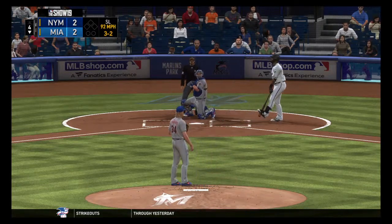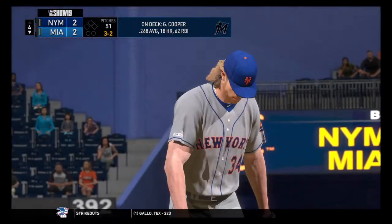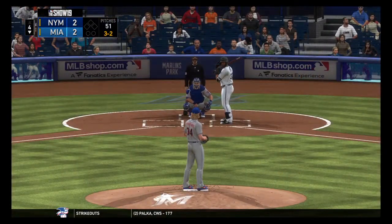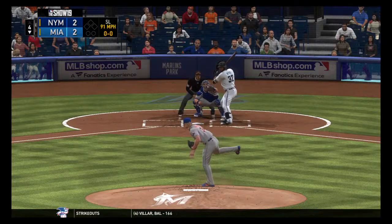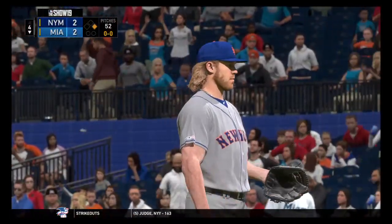And the slider misses here, so he runs the count full. 3-2. Looked to me like he tried to do way too much on that 2-2 pitch. You don't have to come into the zone on that count, but a pitch that far outside isn't going to tempt anyone to swing. And that misses for ball 4. It's a leadoff walk that starts the bottom of the 4th.